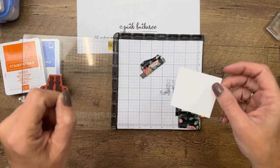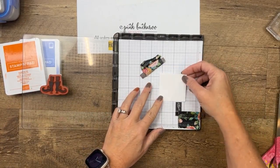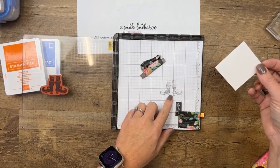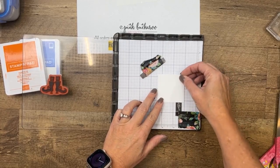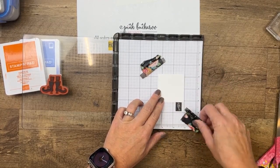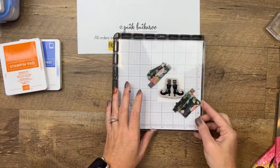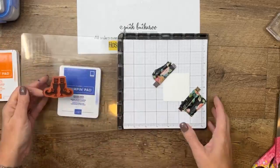but I'm going to use Stampin' Blends to color part of it in. So we're going to use Memento and just stamp it several times. Now, I've got this here. It's there for me already. I can see it. So I'm going to hopefully get that centered. Otherwise, put your paper down, then lay your stamp down. Let's see. That looks about right. And then it'll be perfect.